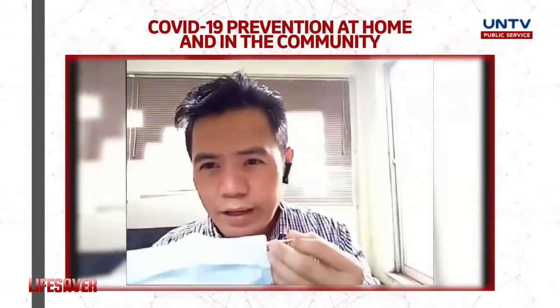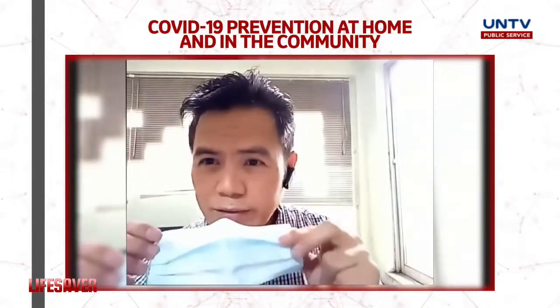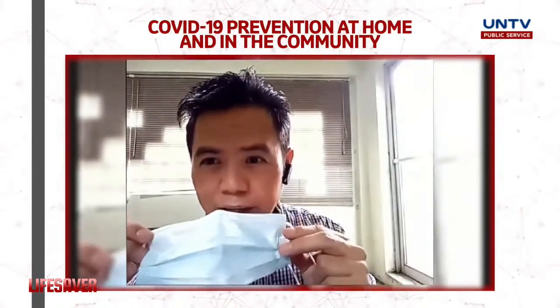And then makakatulong din siguro, one tip that we learned in the hospitals is that it will help kung susulatan natin ng ating initials. Very small initials dito sa labas, sa outside part, para double purpose. Alam mo kung alin yung outside part ng mask, and hindi kayo magkakapalit-palit ng mask, which would be, of course, disastrous kung magkakapalit-palit tayo ng mask.